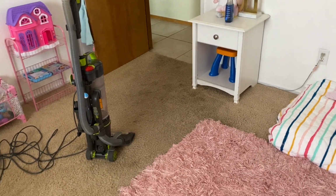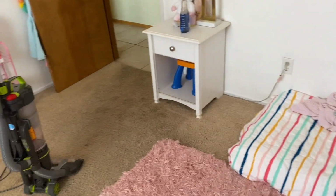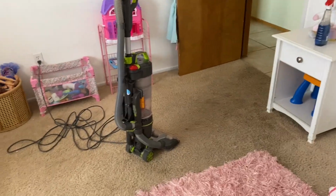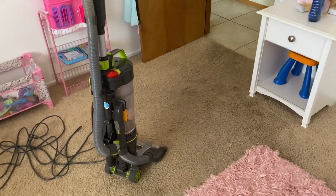So if you have an idea or a hack for me to clean these out, please let me know. It'll save us some money. We won't have to buy a new carpet, but if not, we'd have to just buy new carpet and that'll be fine as well.